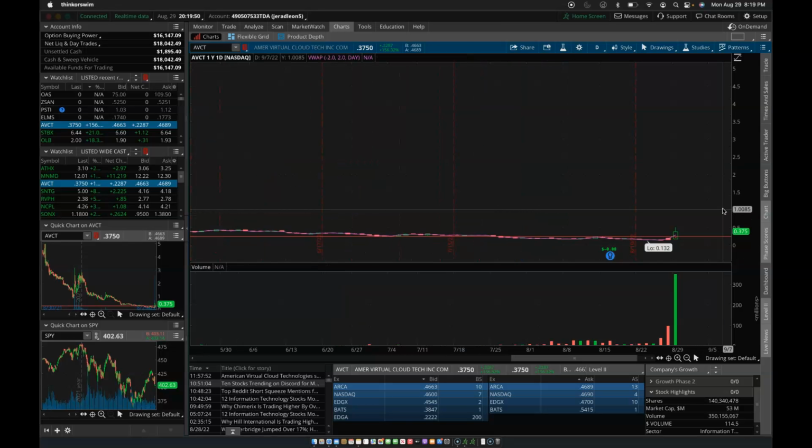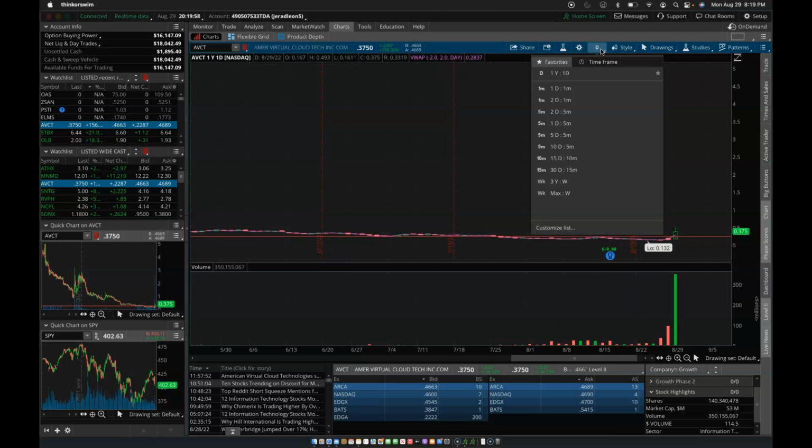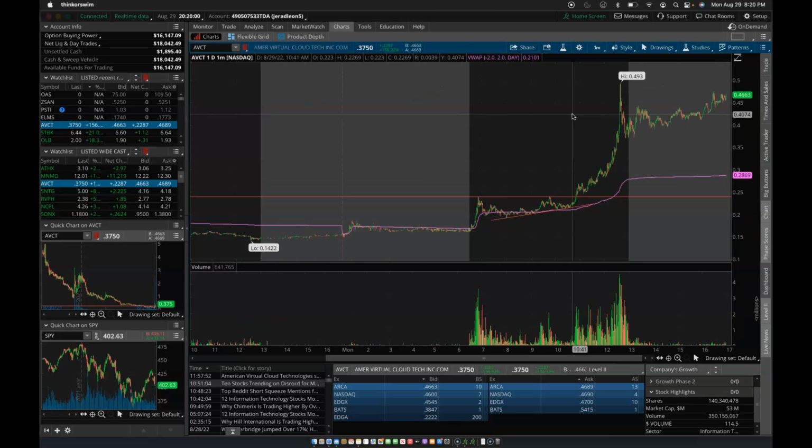And so it's creating this first. We're finally getting a nice first green day on some volume. It's hard to tell, but we're breaking through a key level here of 24 cents. Dive into today.